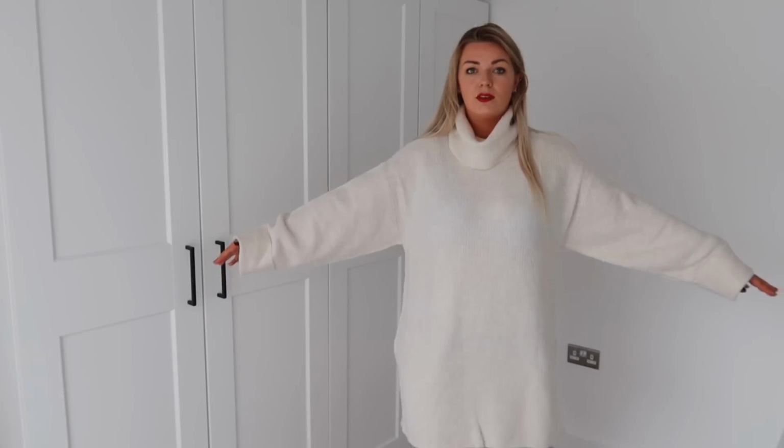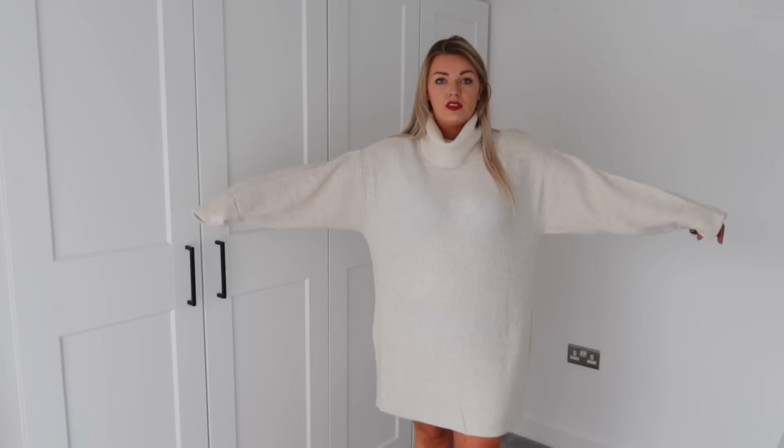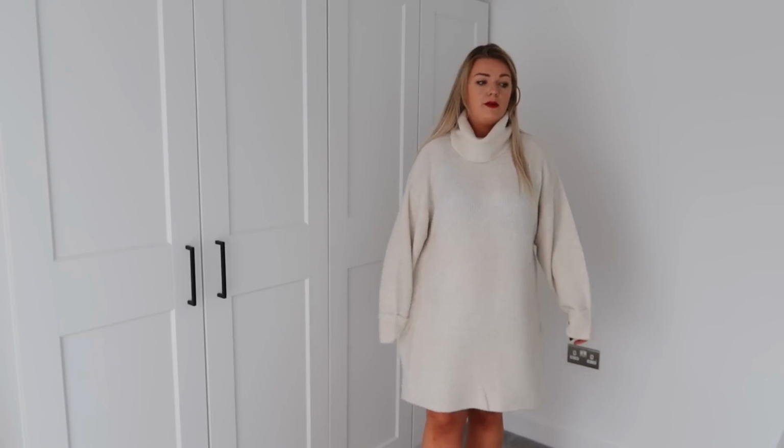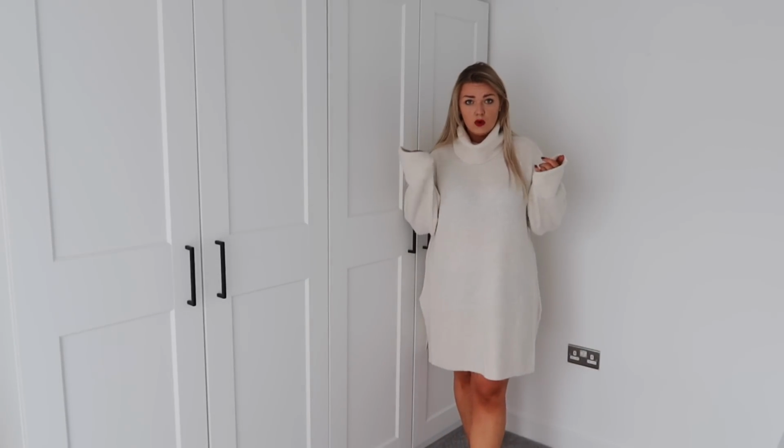And I do like this roll neck. It's not tight. I don't like it when they're a bit, you know. So it's nice and loose and comfortable. Yeah, you can see how boxy this design is. So if you are more of a straight up and down figure, this would totally work for you. But for someone who has curves and goes in and out, the last thing you want is something that's shaped like this.